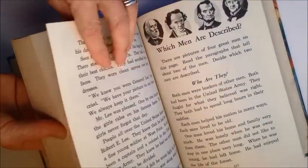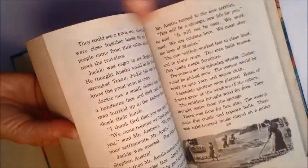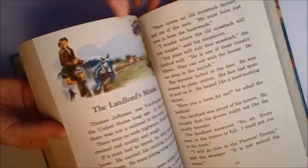Story images and black and white and color. This looks like every other page. Every other page is color, every page is black and white. Different images, Abraham Lincoln, goat eating the tree. And that's a pretty thick book, so that's that one.